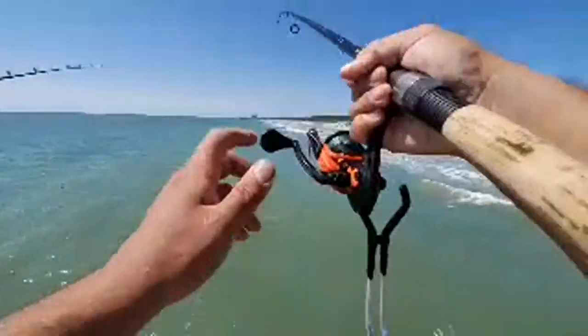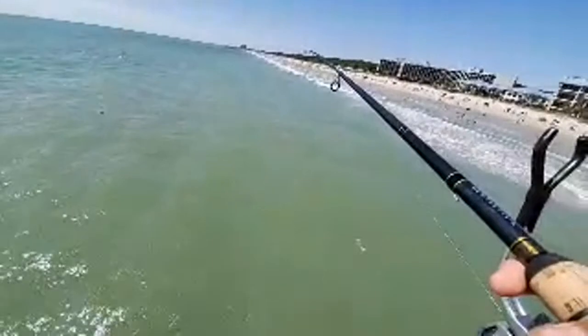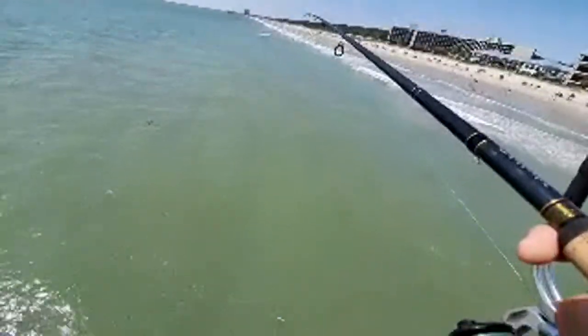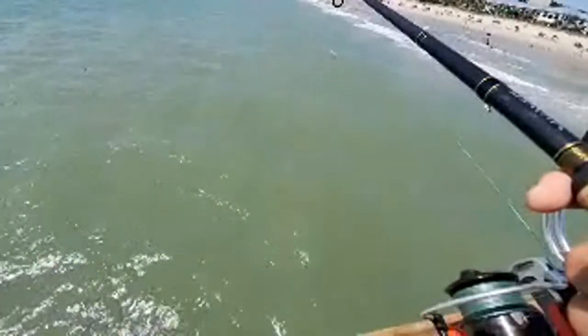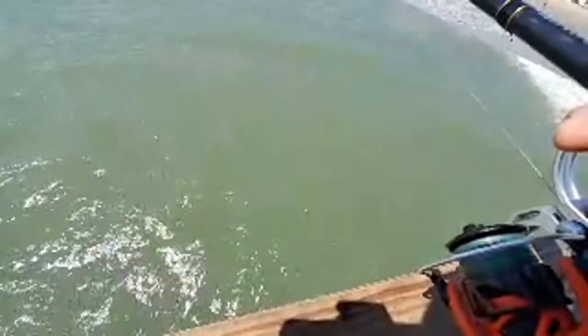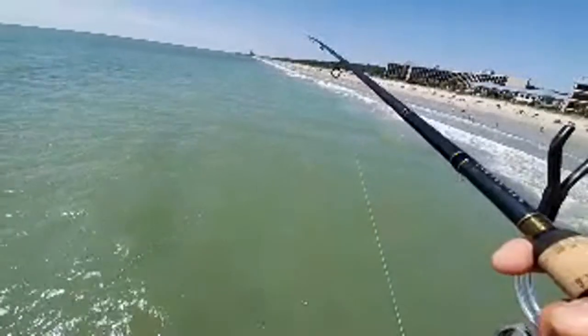I just lost my freaking sunscreen. Of course, my sunscreen had to fall down that direction. The wind's blowing that way, that's why. It'll at least float to the beach.